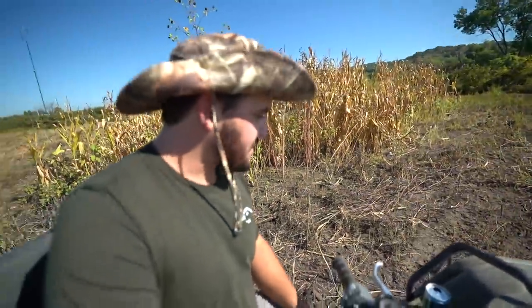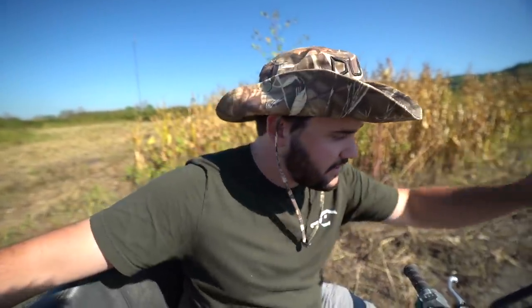Just as I suspected. Dry as a freaking bone. This is where I was going to hunt. Right where the tank is was going to be all the decoys. I mowed it all down. If you guys saw those videos, we mowed all this down. Dry. Corn is completely dry. Son of a gun. We tried so hard on this pond.